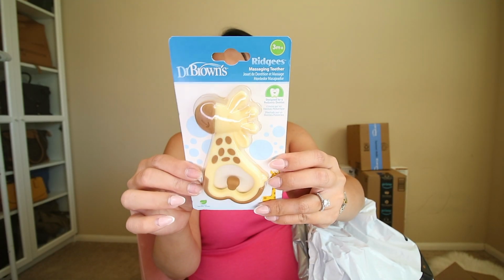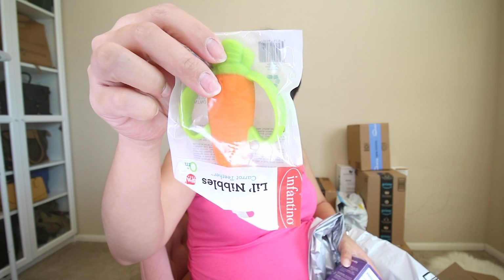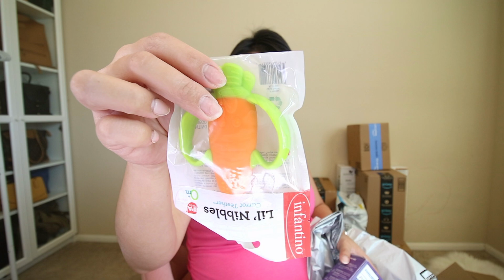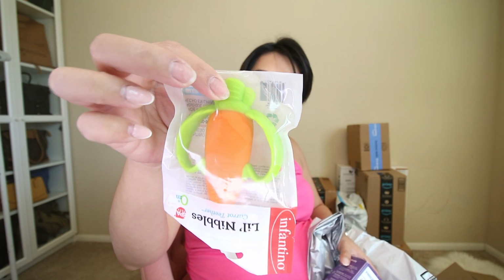Another teether from Dr. Brown's. Another Infantino teether. My daughter also had this when she was a baby and she loved this so much. So I'm also getting this for baby number two.